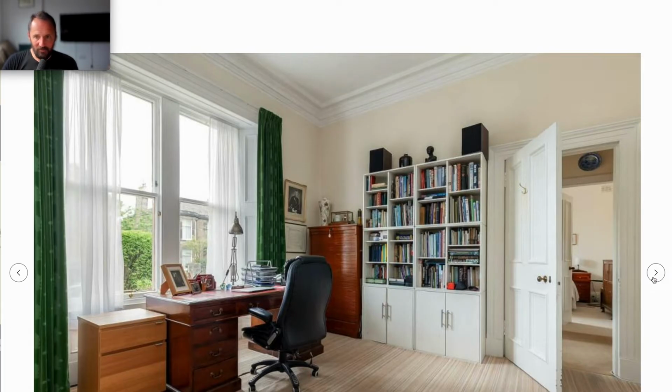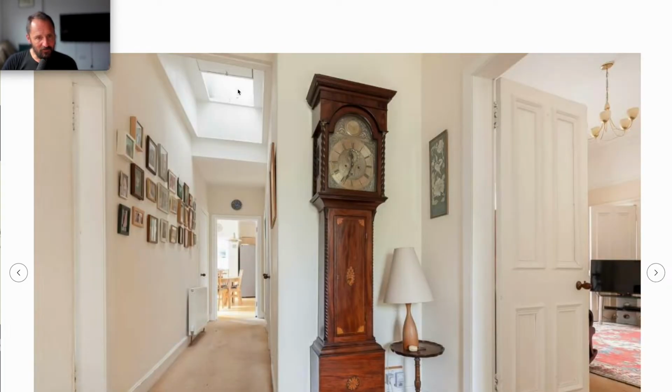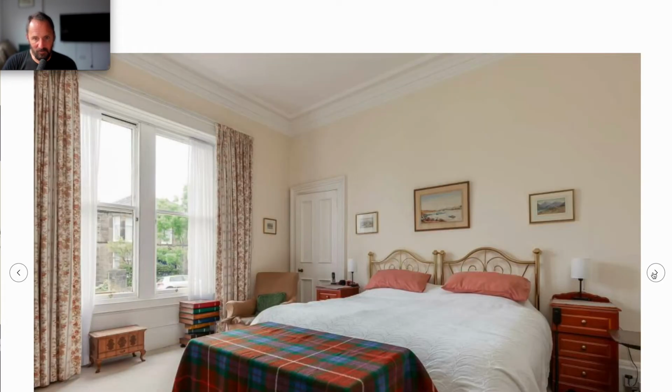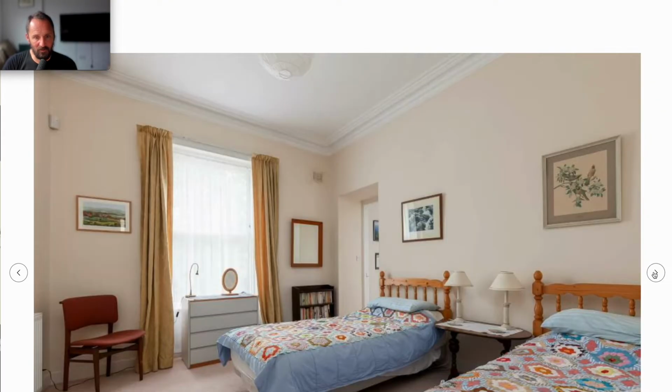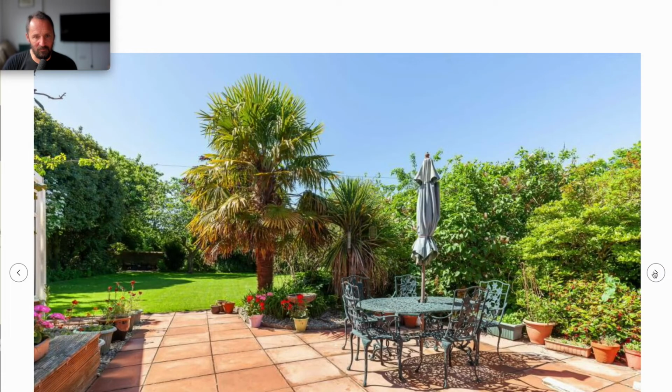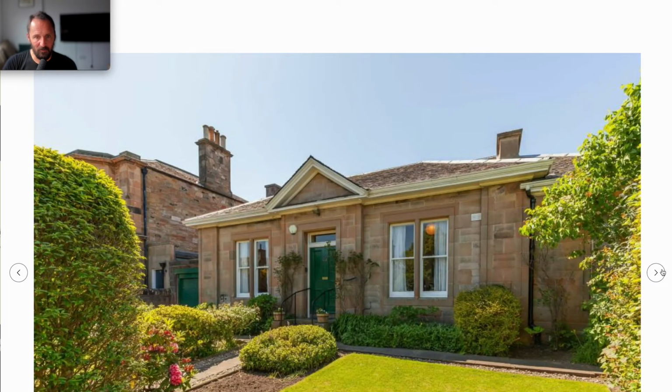paneling around the windows, all really nice. You'd want to keep that. See some sort of light coming in from the attic there. Lovely doors, nice clock. So some really good proportioned rooms, but a terrible layout. Lovely mature garden here. So let's see what we can come up with.